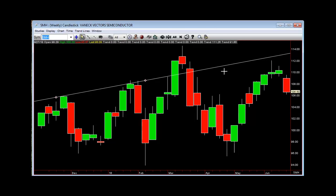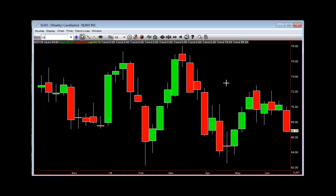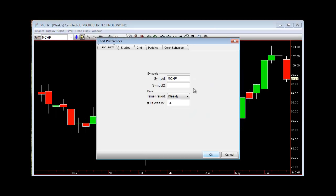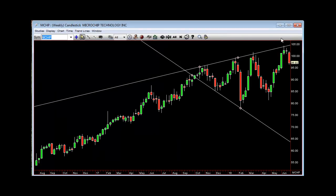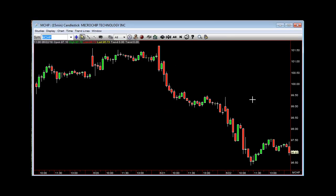And it comes to the downside, and you had Xilinx inside weak and down, Microchip nice off the top of the try here, like there, top of the broadening formation, boom, and down. And then you just go to a 15-minute here, and you can see how it goes 2 down, 2 up, right? Take out one side of the range, down, up. This tells you had corrective activity, and you hit it right here, right?